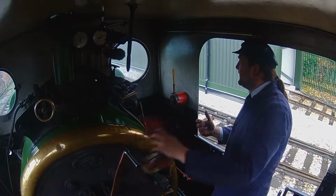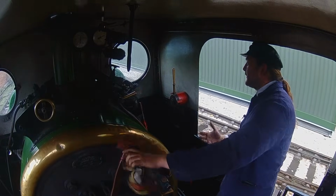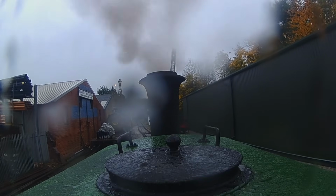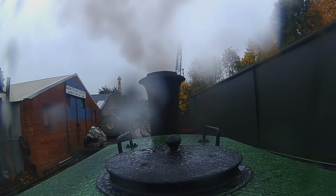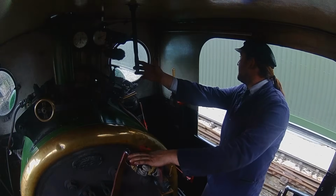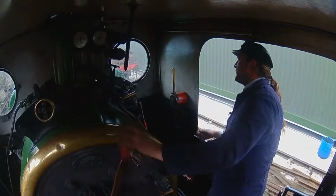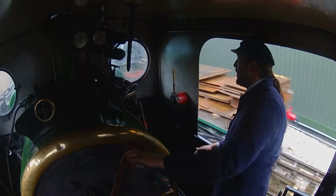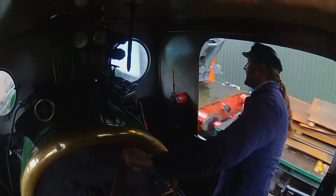Immediately there's the feeling that grabs you of driving a locomotive this old, that you're driving a piece of heritage, and just how important that is and how amazing it is that this little thing has survived. And the whistle sounds superb, and that's a very important part of this. So we look at the crossing as we're going. Crossing's clear, so that's a good start. Clear your side? Clear my side.